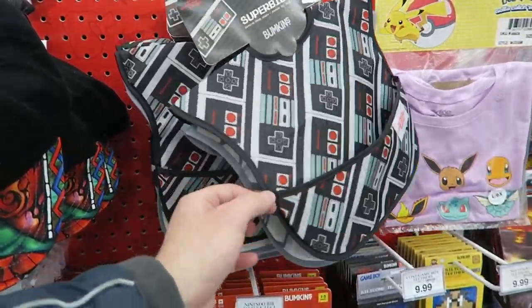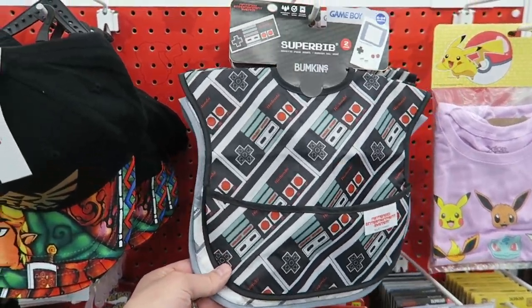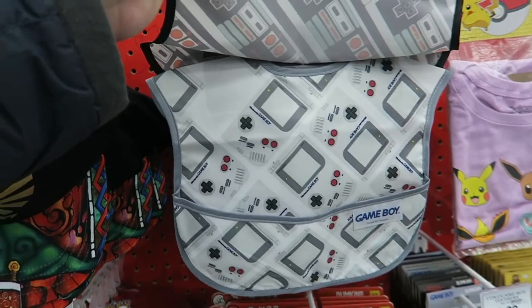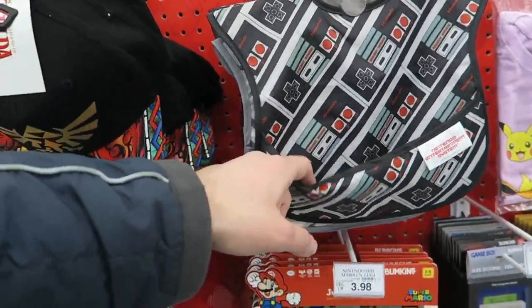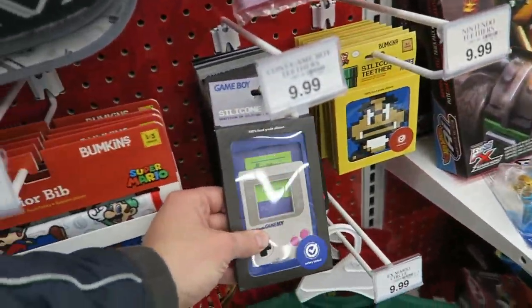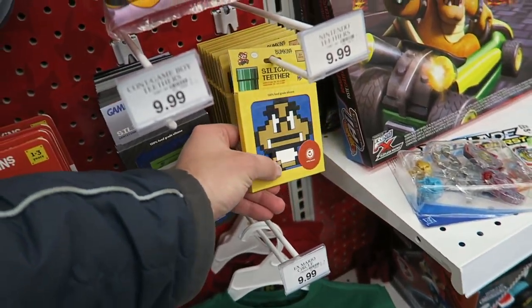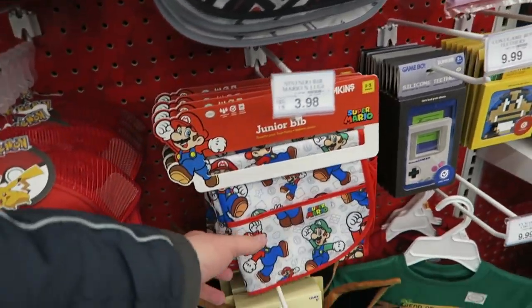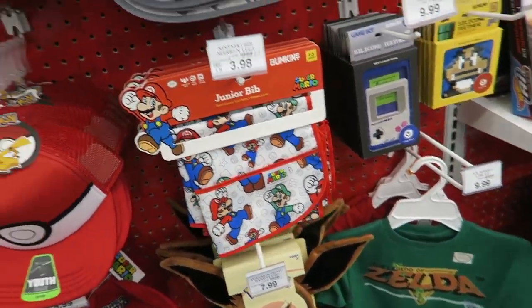Where were these when he was a baby? Look, Nintendo bib, a super bib. I know, those are awesome. I love the teethers. Yeah, there's a Game Boy one and a NES controller, and then there's these teethers of a Game Boy and a Goomba. He was never big on teethers because he started teething so early. Yeah. A junior bib. So cute.